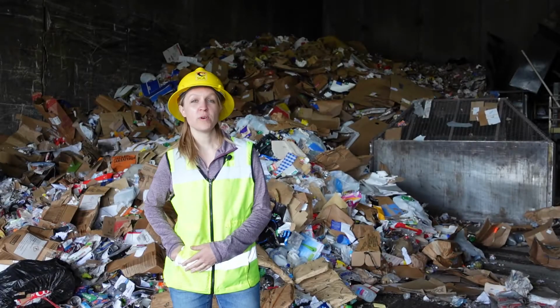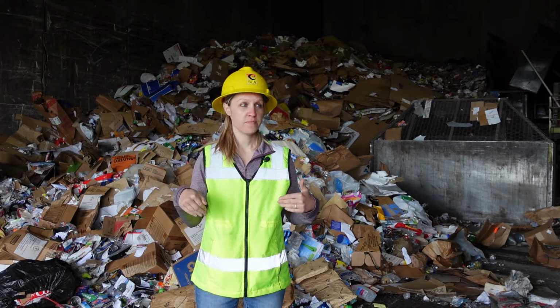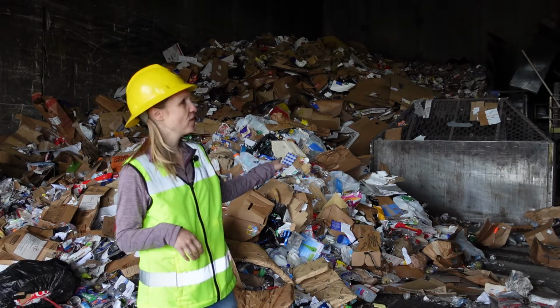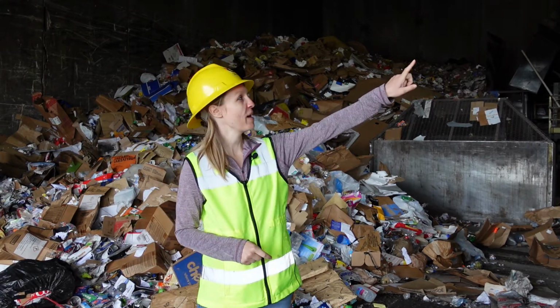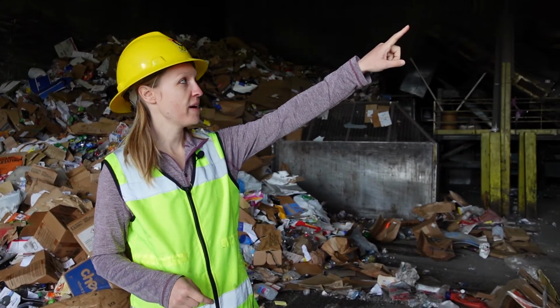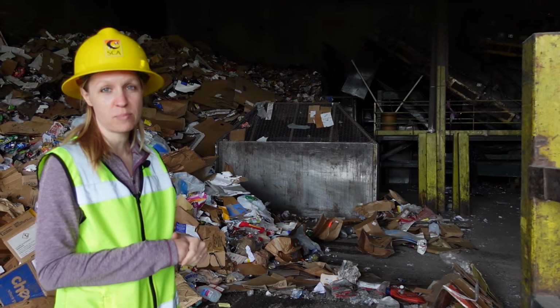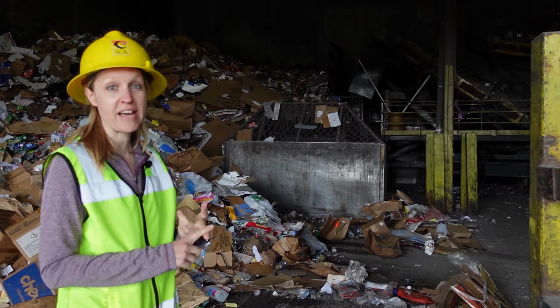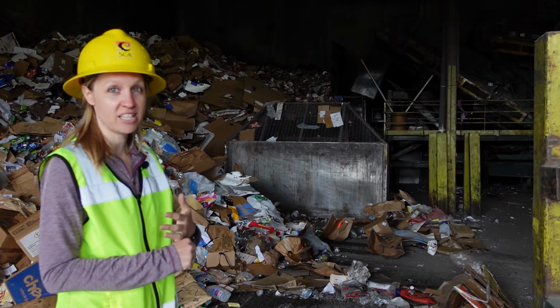So this is where it all starts. This is where the recyclables come from your curb. They get pushed on the tipping floor, and then from here, a front-end loader is going to load it, and in the background you'll see all the sorting equipment. It's going to ride up our sorting belt, and then from there we have a bunch of pre-sorters that take out all the items that can't be recycled, such as plastic bags, kitchen sinks, scrap metal, compressed gas cylinders.